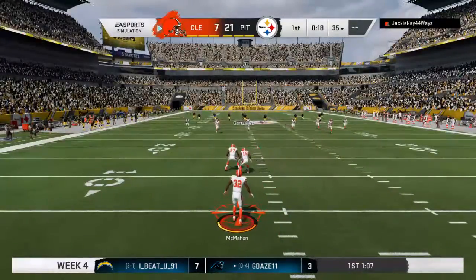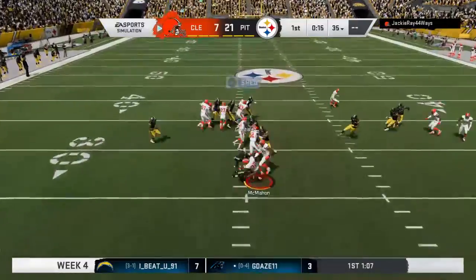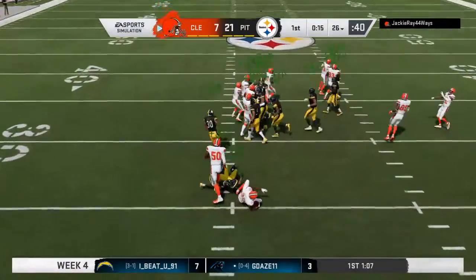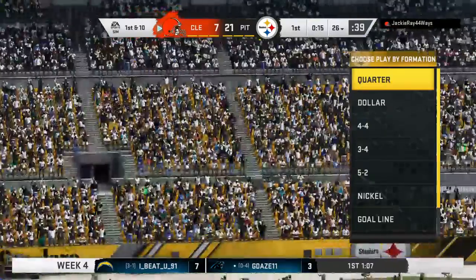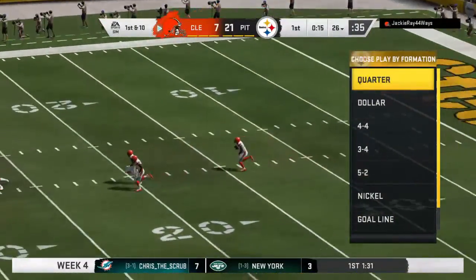And now the kick is away. This one fielded at the 5. And he'll get it up to about the 26-yard line, just across the 25. Let's go. Their own 26-yard line.